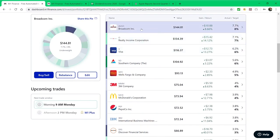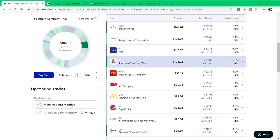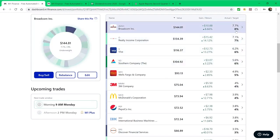Am I going to be adding to these positions? Am I going to be selling some of these? Am I going to be lowering or raising the weights on these positions in my M1 Finance portfolio?